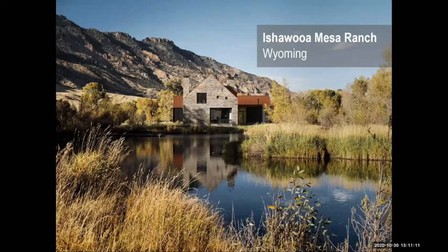We still do, which is rare for a firm like ours, a lot of residential work. So I did want to show a recent residential project. The vision for this was really about the folks that own this are really into sustainable ranching and really rehabilitating the land, and in particular the stream. And so they were already doing all of these initiatives, and they really wanted a house that really continued to connect them to the nature and really celebrate the ranching heritage of the land.